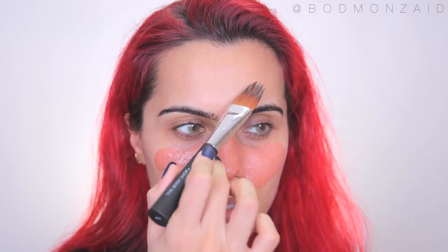Honestly, I don't have any other problems with pores except right here, so I'm just gonna keep this mask here. You know what, I am gonna use the mattifying mask. I'm gonna be using it right here and on my chin area.